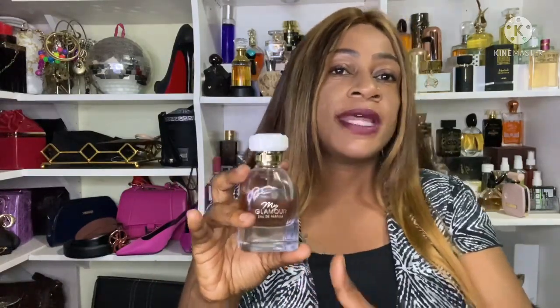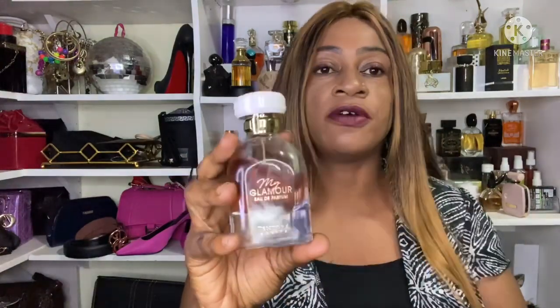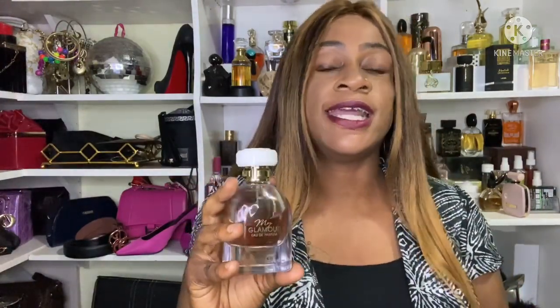You can see they were trying, but they didn't quite tick the boxes. To me, this gives me that bug spray vibe, and as a result, this is one that I wouldn't really recommend that you purchase. But if you want to try it anyhow, this is their interpretation of Mon Guerlain, and I'd give this one a 2 out of 10.